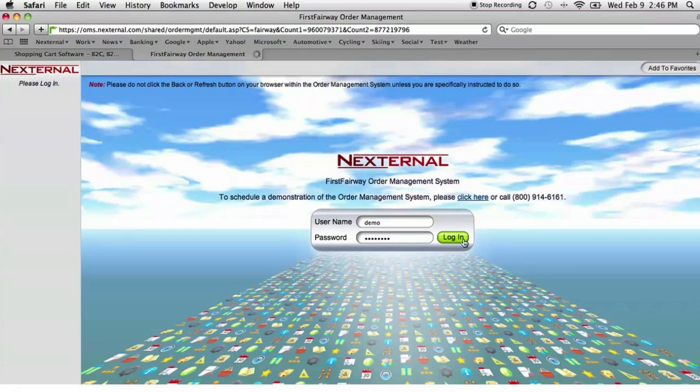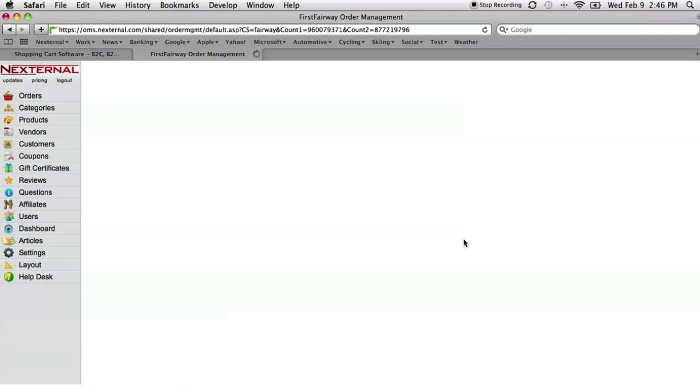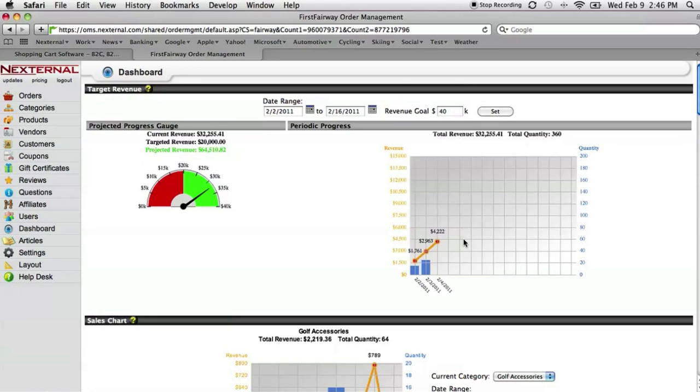It's worth noting that everybody in your organization would have their own user account into the order management system, and there's 7 different access levels, so you can control who can do and see what within the OMS. Once we log in, first thing the system is going to show us in this case is the dashboard. What's really nice is that every user gets to pick what they want their default screen to be.